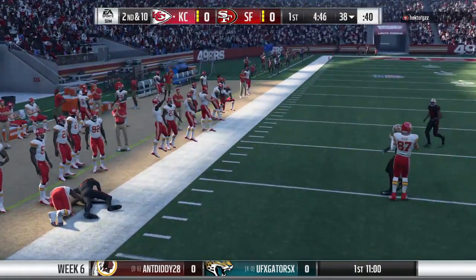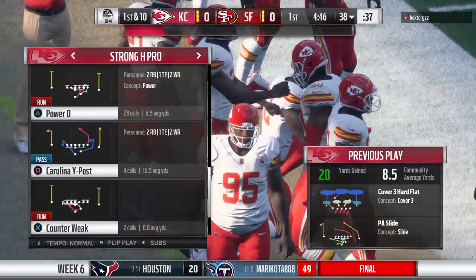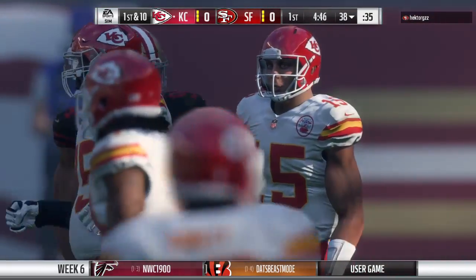But how about that play? He not only ate up the double team, he ate up the ball carrier as well. I was going to say, talking about puns, you said eat up the double team. A good pickup there of 20 yards.